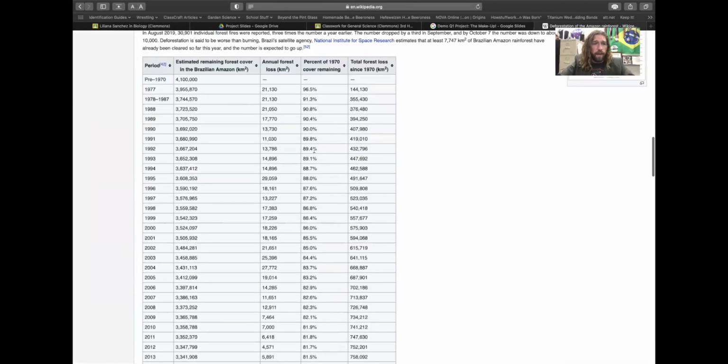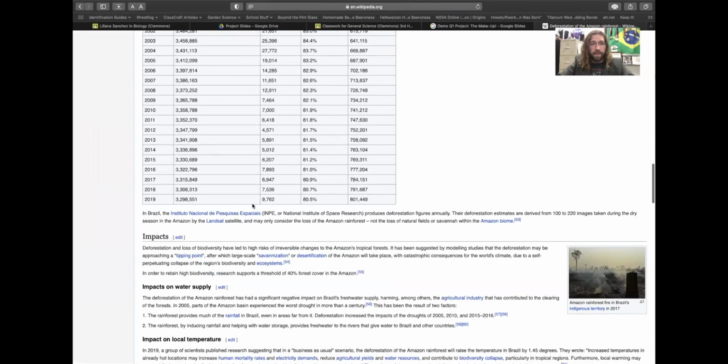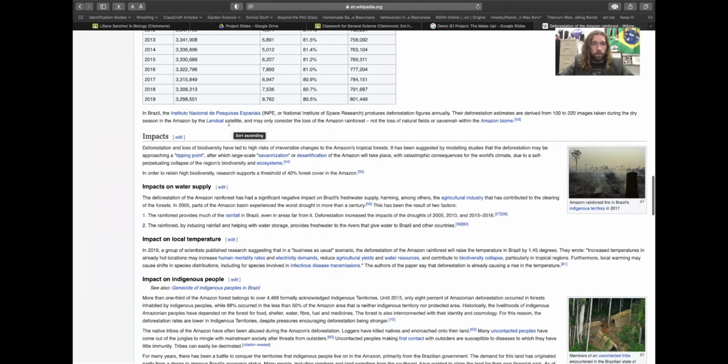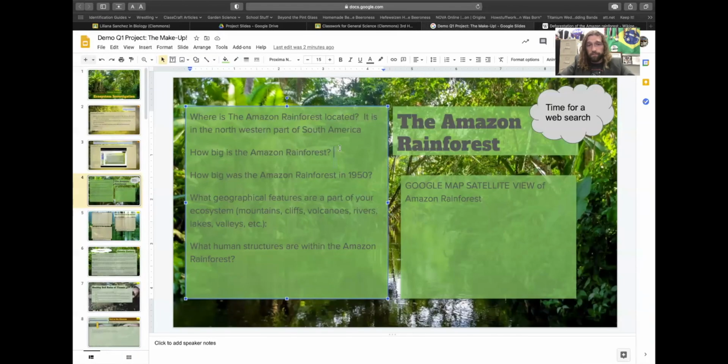We'll scroll down here, and you'll notice here's a chart with sizes of the Amazon rainforest in square kilometers. So that's what we're going to use. So how big is it? Well, as of 2019, it was 3,298,551 square kilometers. So that's our answer for how big it is today, because they obviously haven't done the numbers for 2020 yet. So how big it is, boom, kilometers squared, boom. All right, square kilometers.